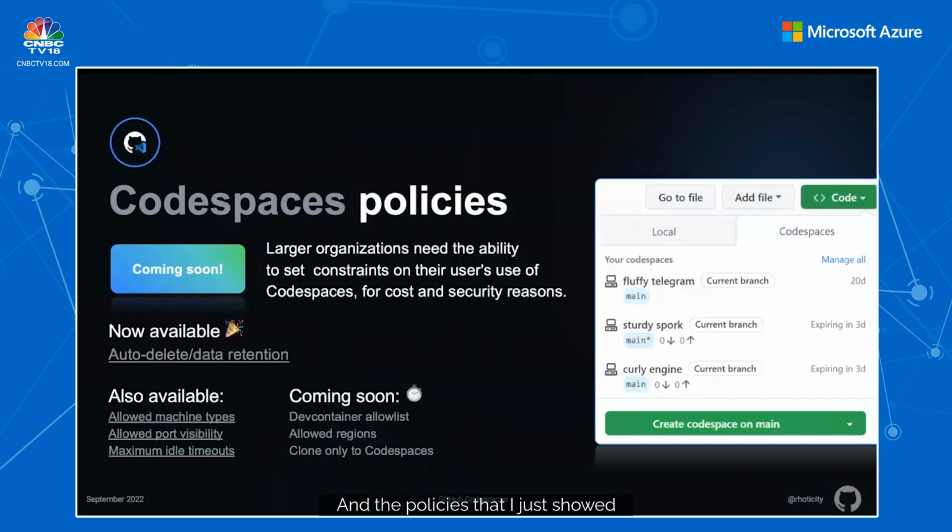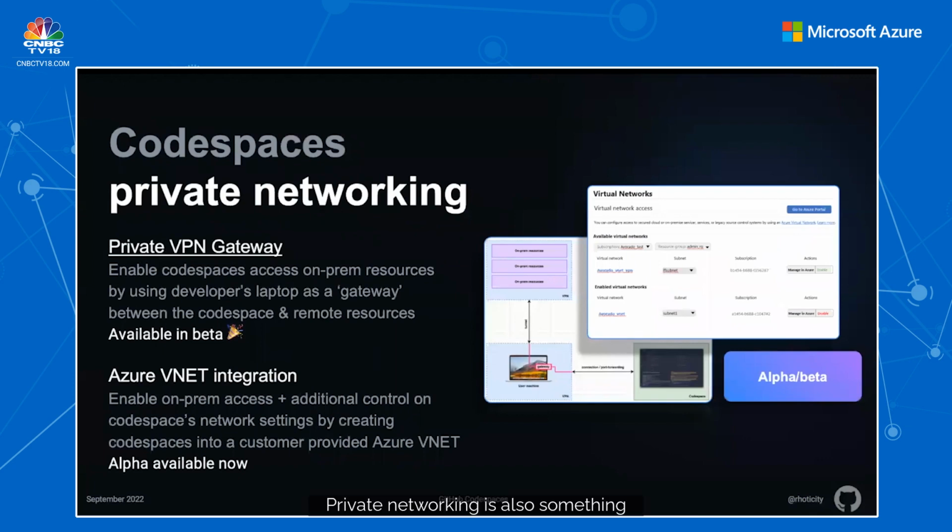And the policies that I just showed are coming soon here as well. The auto delete and data retention are available now, as are the allowed machine types, port visibility, and maximum idle timeouts. And then as you saw, we're working on things like a dev container allow list, allowed regions, and even forcing to clone only to Codespaces. Again, thinking about that security-minded option of, do we want to allow folks to do anything locally, or should everything happen out on Codespaces? Private networking is also something we're looking at.